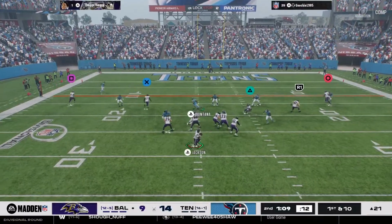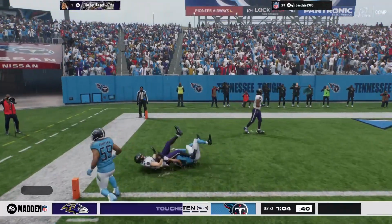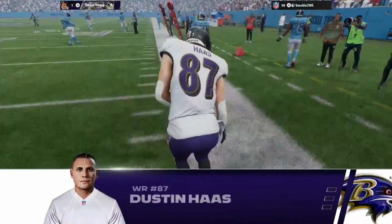Jackson's going to throw again. Has it down close. Touchdown, Baltimore. The Ravens get some late points and the lead.